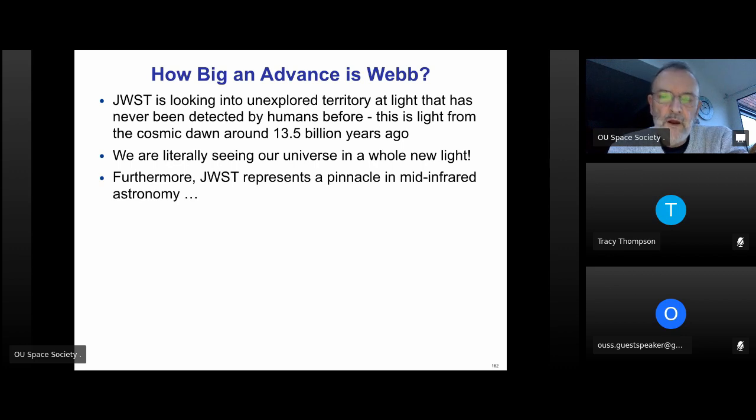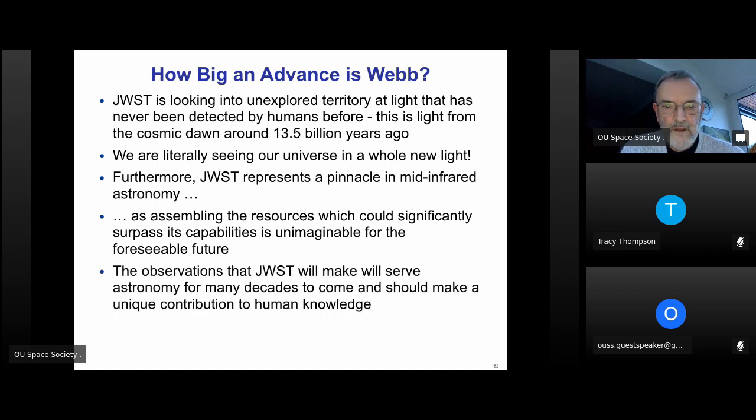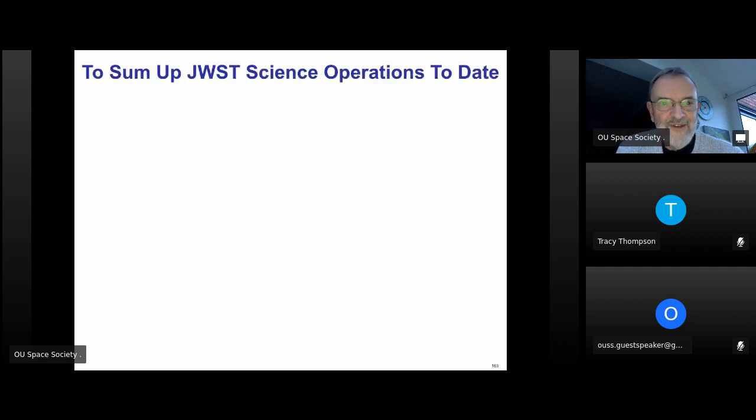What's more, the astronomers will say that it represents a pinnacle in mid-infrared astronomy in particular, because to put together the resources that could significantly surpass the capabilities of JWST, it is basically unimaginable for the foreseeable future. And I don't think anybody's going to want to spend the kind of money that Webb ended up costing NASA in the near term. And the observations that JWST will make will serve astronomy for many decades to come. Any postdocs or even graduates right now, they could well be working on this data right through their careers, and it should make a unique contribution to human knowledge. And it's been my privilege to work on and contribute in some way to this monumental project. I am really grateful I had the chance.